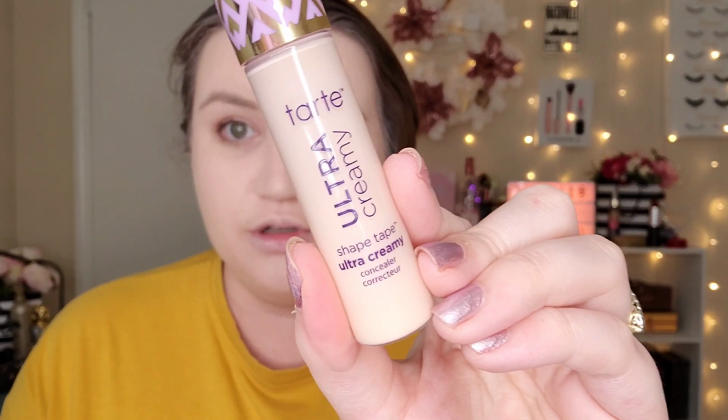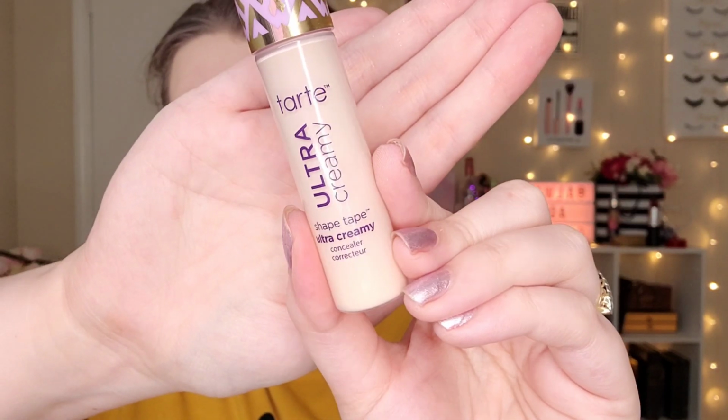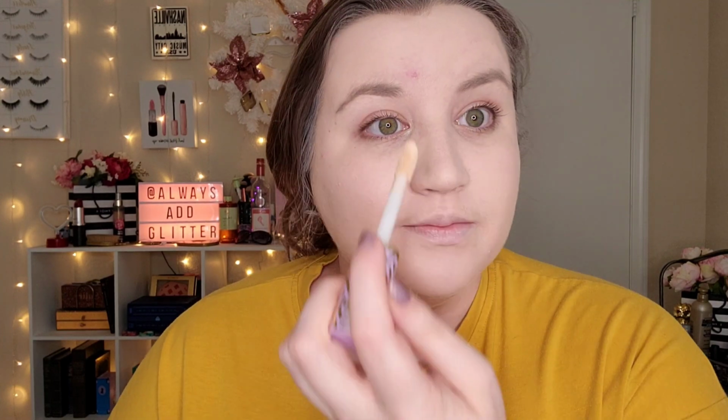Next up, we are going to be trying out the Tarte Ultra Creamy Concealer. Now, this is my first time trying this. I just got it in the mail today from my Ulta order, so this is gonna be fun. I have used the regular Shape Tape before. I actually did like it for a very long time. That was my concealer of choice, but it just got to be really expensive. And then I found drugstore dupes or drugstore things that compared enough for me to just buy the affordable one.